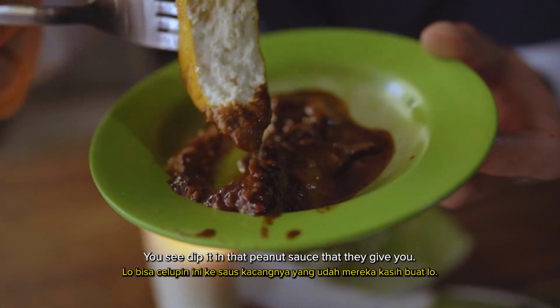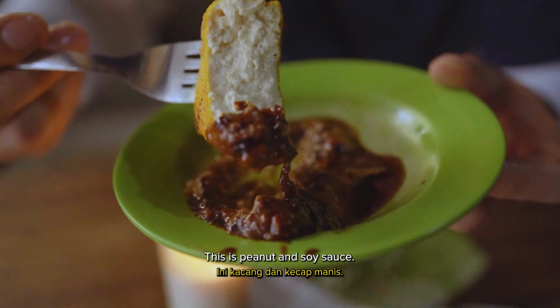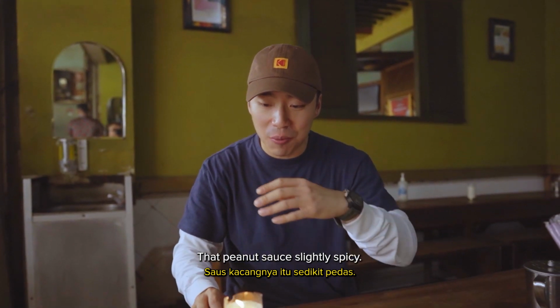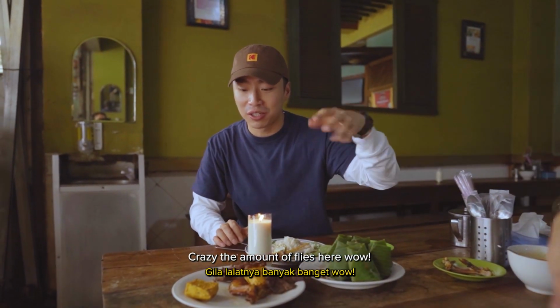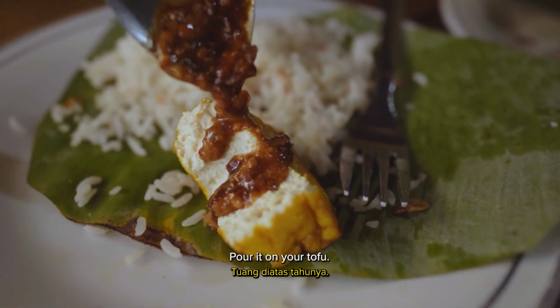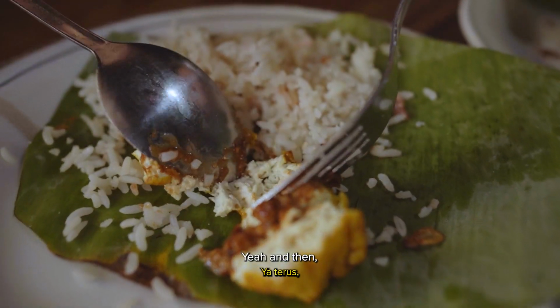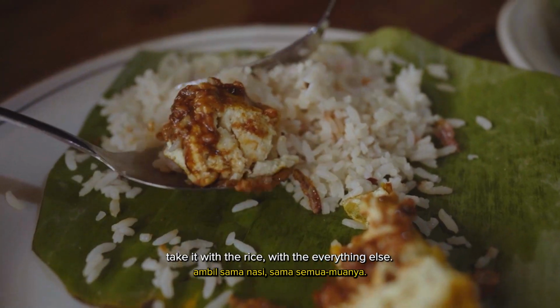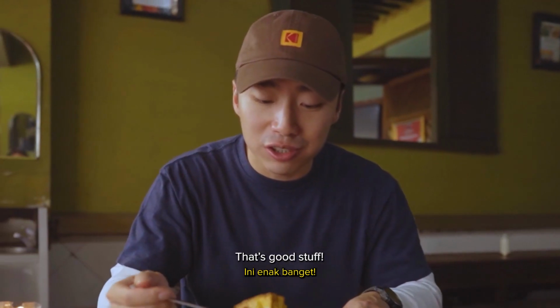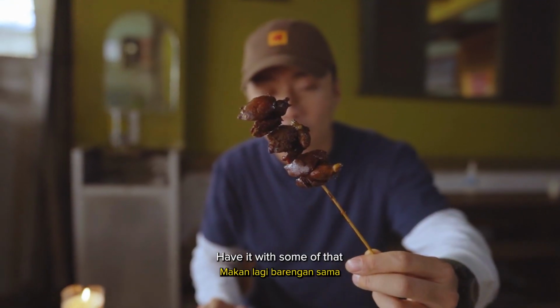You dip it in that peanut sauce that they give you. This is peanut and soy sauce. Wow, that peanut sauce, slightly spicy, but delicious. Crazy the amount of flies here, wow. Big ones. I'll dip some more of the peanut sauce here. Pour it on your tofu. Yeah, and then you take it with the rice, with everything else. That's good stuff. Have it with some of that.